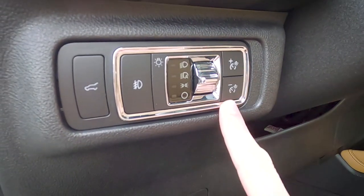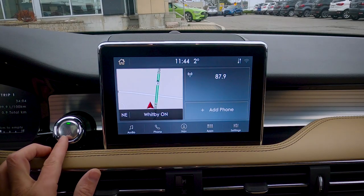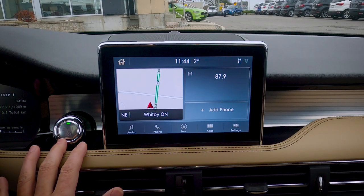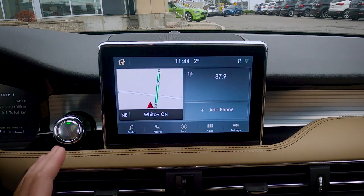So definitely recommend keeping it there. We also have the ability to either increase or decrease the brightness on our screen. It is just a push button start, so just to the left hand side of that screen, we're just going to press, make sure that your foot's on the brake in order to actually be able to start it up.